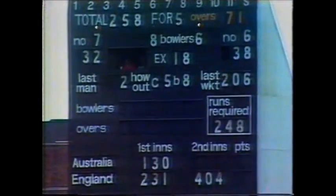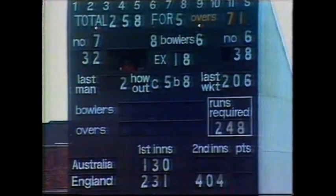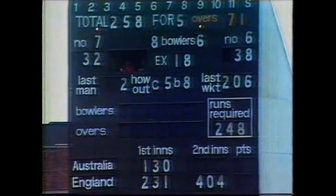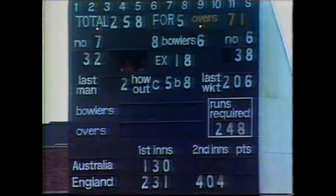And they've scored at a very healthy rate and kept Australia not only in with a chance of avoiding defeat, but in with an outside chance of winning this game and making history by a mile. 258 for five now then. And for the first time they've passed the amount that they need to get. 248 they need to win now.